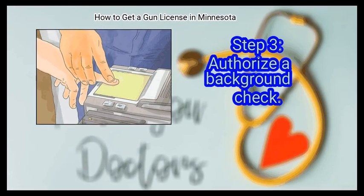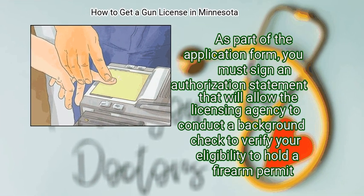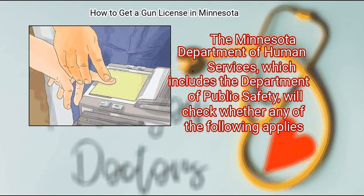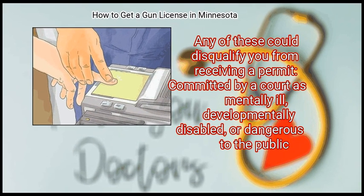Step 3. Authorize a background check. As part of the application form, you must sign an authorization statement that will allow the licensing agency to conduct a background check to verify your eligibility to hold a firearm permit. The Minnesota Department of Human Services, which includes the Department of Public Safety, will check whether any of the following applies. Any of these could disqualify you from receiving a permit.